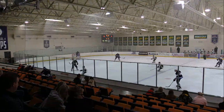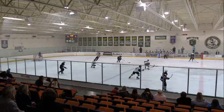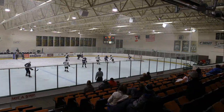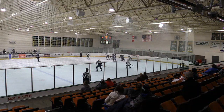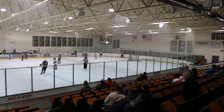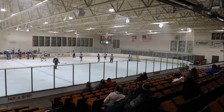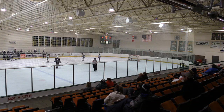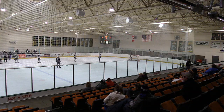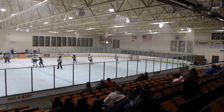Pass across to right inside the blue line. And Kansas City regroups. They'll go to center. And they gain the zone. Here comes Kansas City. They go around one man. Clumsily. Now a tripping call coming against Kansas City. And that was pretty obvious. Number 8 will go to the box for the Jets. 2 minutes tripping. And with 5:59 left, second period, Sioux City will have a power play.